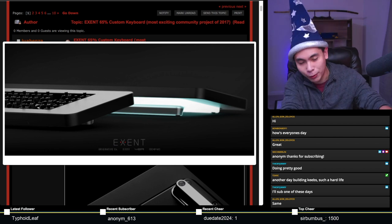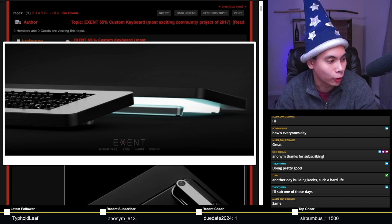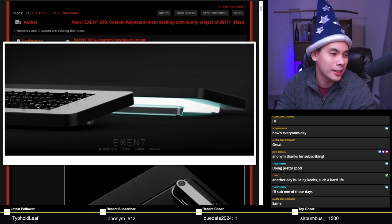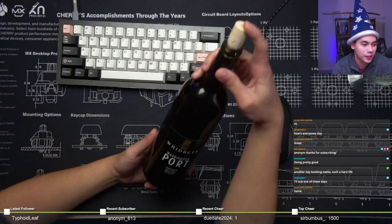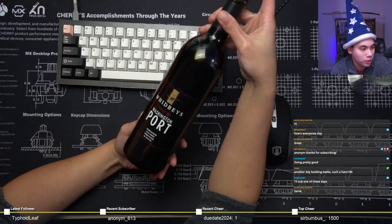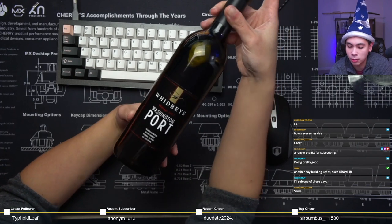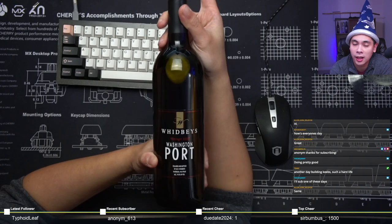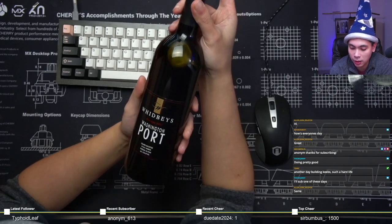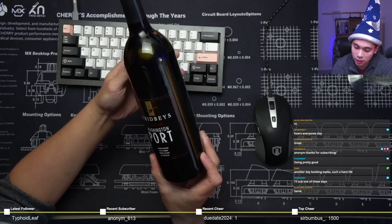So yeah, before we continue, we have to answer the most important question. What is Merlin drinking? Tonight I'm drinking one of my favorite ports. I know it's actually been a while since I drank any port, but here we go. This is from Washington. Whidbey Island is one of the many islands here in Washington that tourists come to visit. Very beautiful place to go. If you ever make it to Washington, I highly recommend visiting. And if you ever find these in your grocery store, highly recommend trying this out too.